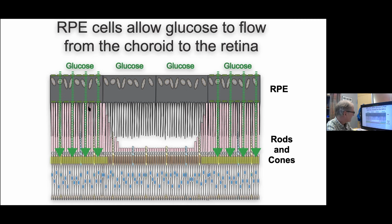And what they found, shown schematically, was that the outer segments of the rod photoreceptors are nice and long, and they go up and actually touch the apical surface of the pigment epithelium cells. Whereas where there were no glucose transporters, glucose didn't reach the retina, and the photoreceptors were stunted. So it's pretty clear that the photoreceptors need glucose to grow. And they showed that the larger these patches where there are no glucose transporters, the shorter the photoreceptor outer segments were. So photoreceptors need glucose, and they need glucose transporters on the pigment epithelium.